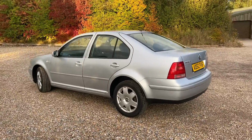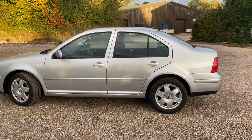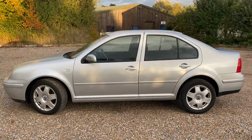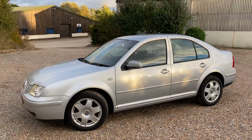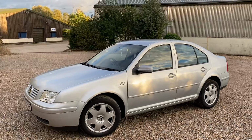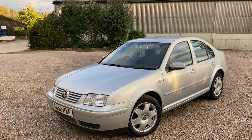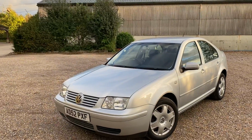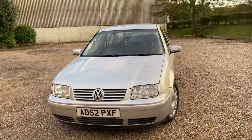The car physically looks to be in very nice bright condition, and I'm going to do a walk around video so you can see it from a bit of a distance and I get up close. I would definitely describe it as well above average. The car drives really well. These 1.6 multi-valve VW engines are really good. This one's just covered 89,000 miles.